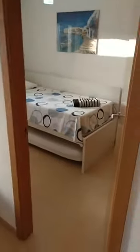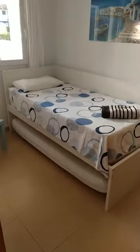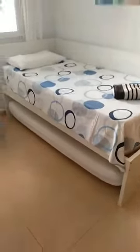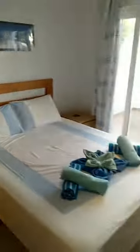We have 3 bedrooms, sleeps 6. Here we have a single bed with another trundle bed below, so this means as well sleeps 2. And we have the master bedroom, which obviously sleeps 2 as it's a double king size. Bedrooms and living room are fitted with air conditioning.